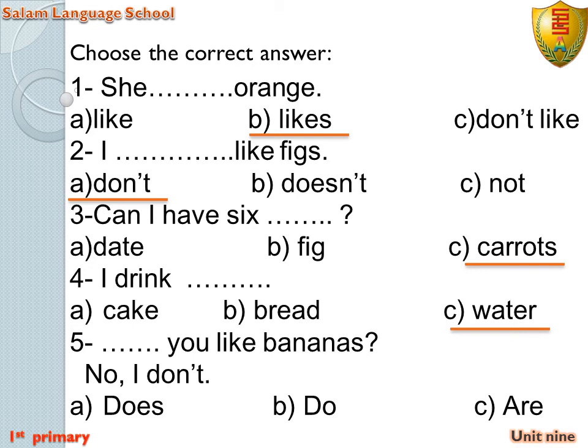The last one. Number five. Space, you like bananas. No, I don't. Does, do, are. Think well. Letter A? No. Try again. Perfect. Letter B. Do you like bananas?